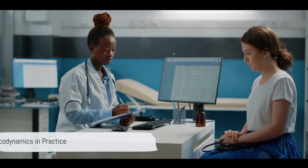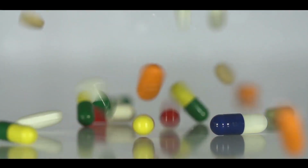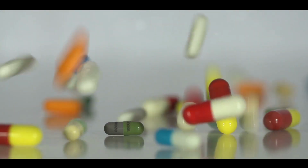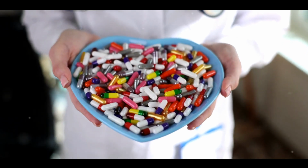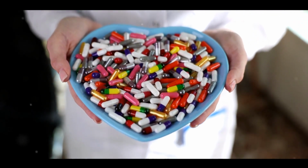So, how do we apply all this knowledge in real life? Let's dive into the practical applications of pharmacodynamics in medicine. You see, understanding pharmacodynamics isn't just about knowing the theoretical principles. It's about using this knowledge to make informed decisions in healthcare settings.